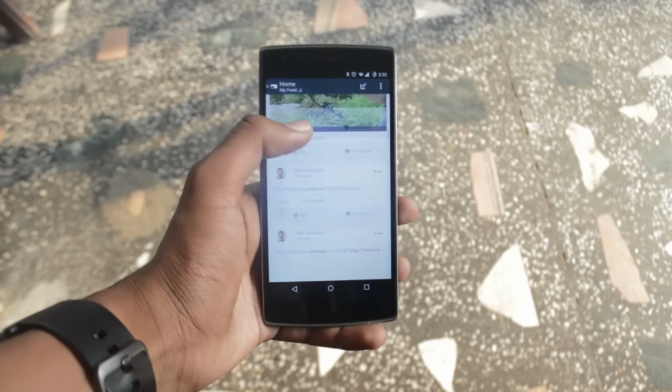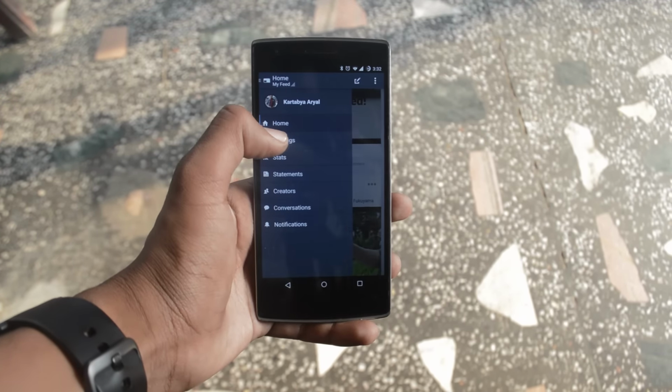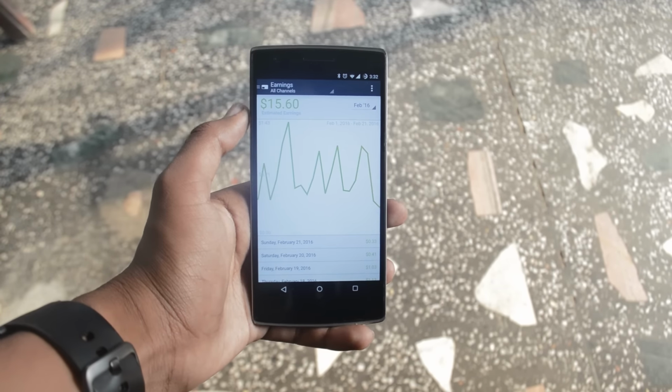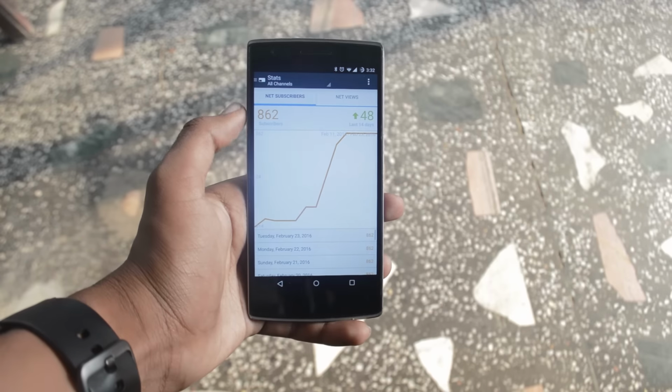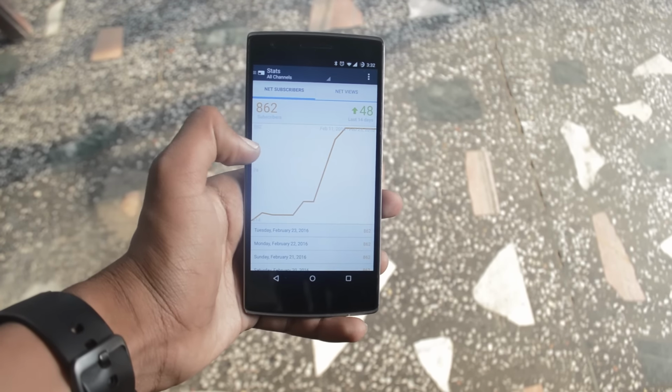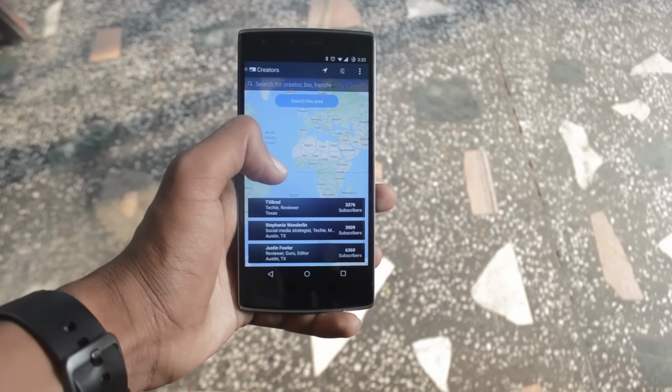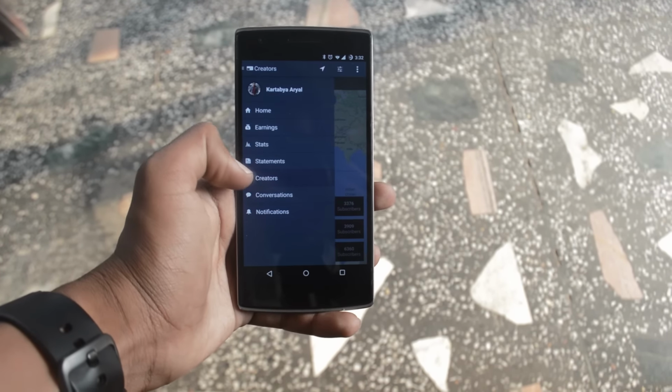At last, I have an app that kinda differs from people to people. It's the app of the network that you have joined. Here, I have the full screen app that is pretty much like YouTube Studio, but for your network. You can view all your stats, earnings, and various other stuff that your network has to offer.